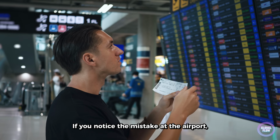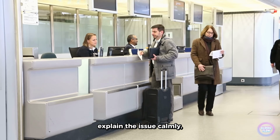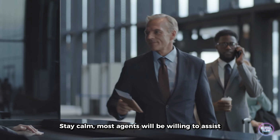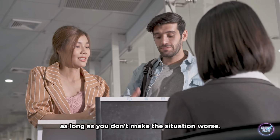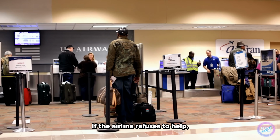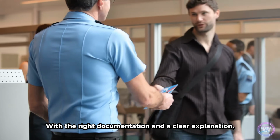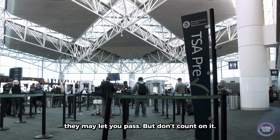If you notice the mistake at the airport, things get trickier. Head straight to the airline counter. Explain the issue calmly, and bring every form of ID you have. Stay calm. Most agents will be willing to assist as long as you don't make the situation worse. If the airline refuses to help, there's still a slight chance at TSA. With the right documentation and a clear explanation, they may let you pass. But don't count on it.